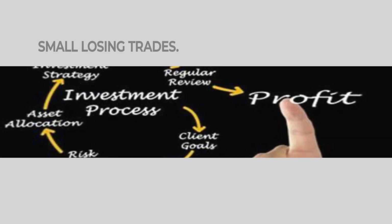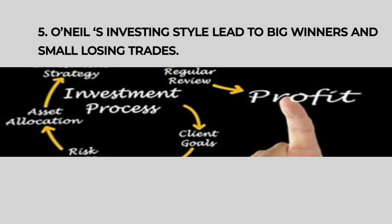Number 5. O'Neill's investing style leads to big winners and small losing trades.